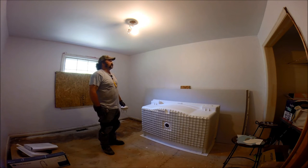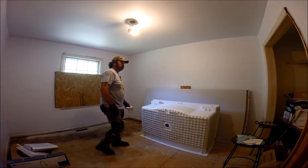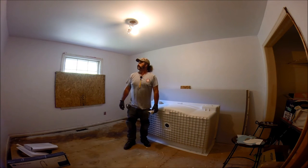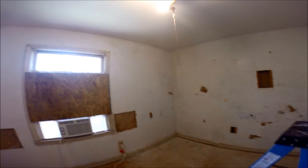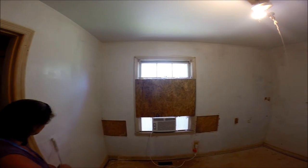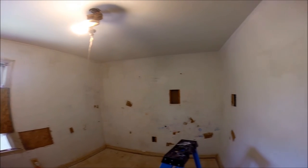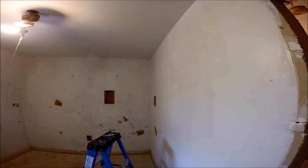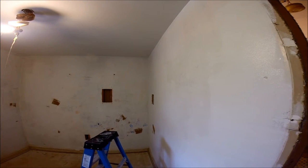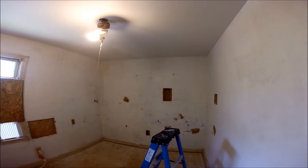Wow, this purple room is now white, huh? Nice difference. Unbelievable. Smells good. One last look at the graffiti before it's gone. Tara's in here with her roller. Even the holes look better, huh? Really see where they are.